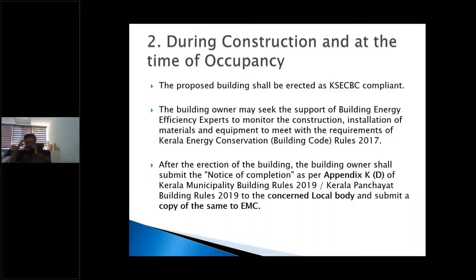So it is good to have someone at the construction site who monitors all procurements to see whether the insulation bought meets the requirement or not, whether the AAC block meets the requirement or not, whether the glass meets the requirement or not, and any of these things. So yeah, that can be looked into during the construction.